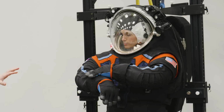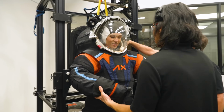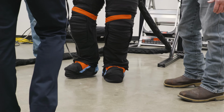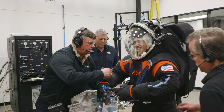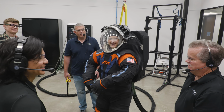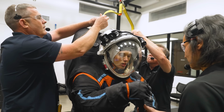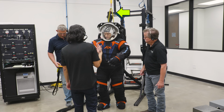Axiom wouldn't share exactly how much this prototype suit weighs, but it felt like I could stand in it for maybe 5 minutes without help, and the weight is distributed all around my body, so I would guess that it's somewhere between 150 to 200 pounds on Earth. On the moon, it will feel much lighter, though it'll be way harder to use for other reasons. So to get a more realistic sense of its moon weight, they're using pulleys to help lift me up.